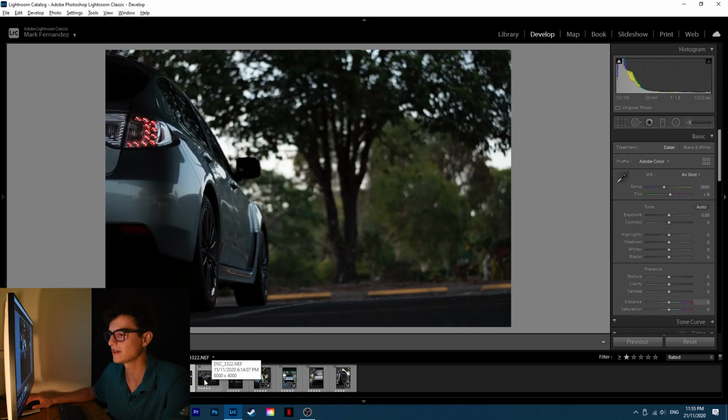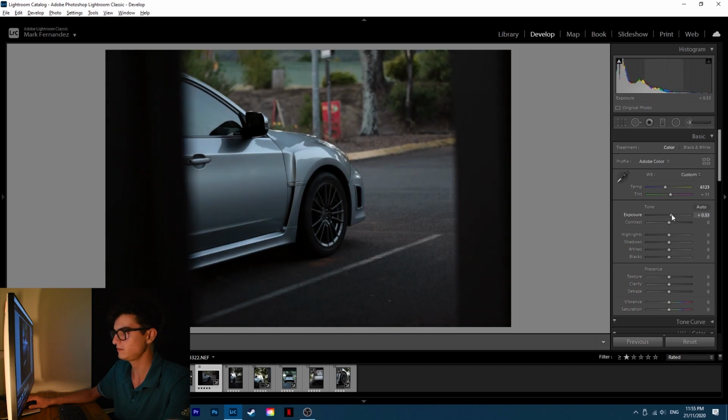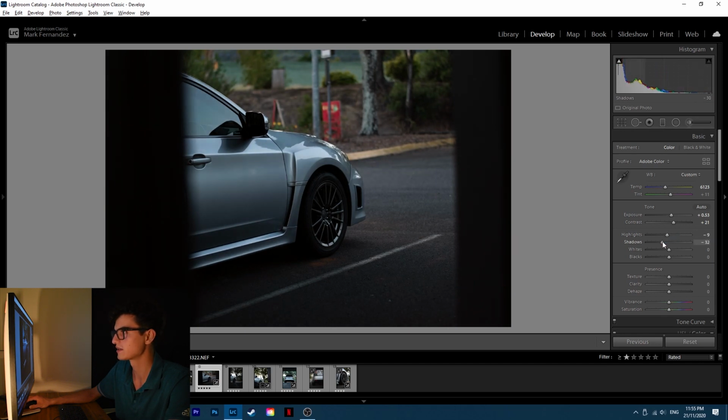The last two I'm going to edit tonight are this one here and this one here. So I like the framing here. It's very symmetrical, so I'm actually not going to touch the crop. And I'm going to probably make it a little bit warmer, maybe colder. I'll see in a little bit. So again, increase the exposure. Let's do contrast. Let's go a little bit lower on the highlights, lower on the shadows.